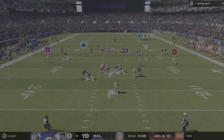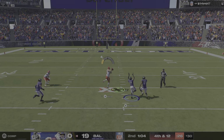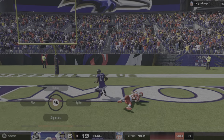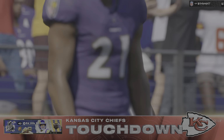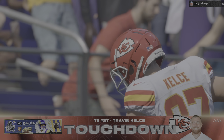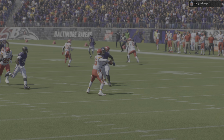They'll go for it. It's Mahomes. Looking downfield for Kelsey. It's caught inside the 25. And all the way in for a Kansas City touchdown. Travis Kelsey, 70 yards. And the Chiefs' decision to go for it pays off with 6 points.